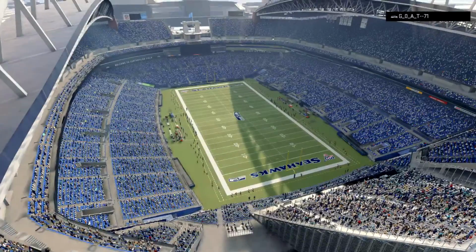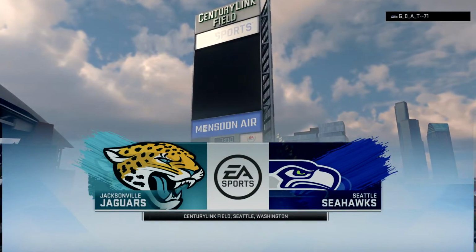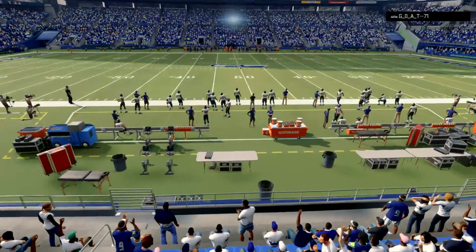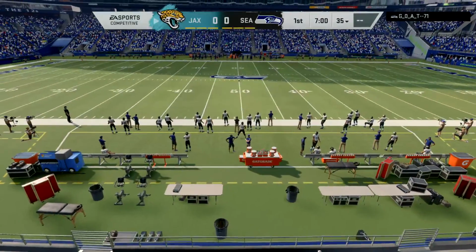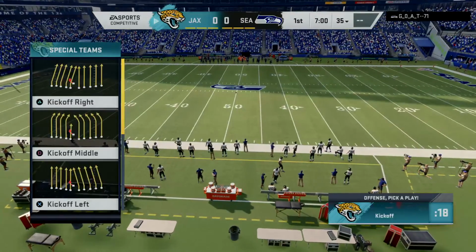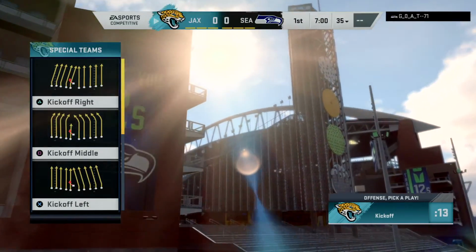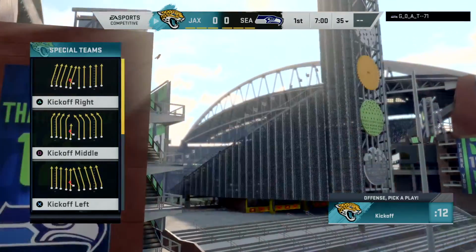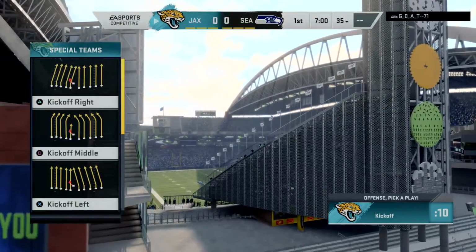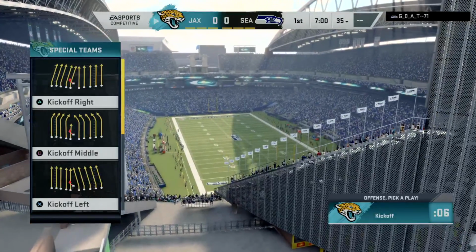This is the NFL on EA Sports, and we are in the Pacific Northwest at CenturyLink Field in Seattle, Washington. These folks love their football in Seattle. This was the scene a moment ago as the home squad came out of the tunnel, and it was just absolutely deafening in this building. They're set for football, so are we, as the Seahawks get set to match up with the Jacksonville Jaguars.